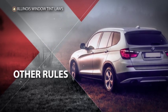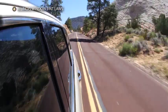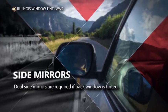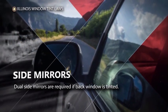Other rules. There are many other rules set in the state of Illinois regarding window tint. Which of these extra rules and regulations should you know about before getting behind the wheel? Side mirrors. Dual side mirrors are required if back window is tinted.